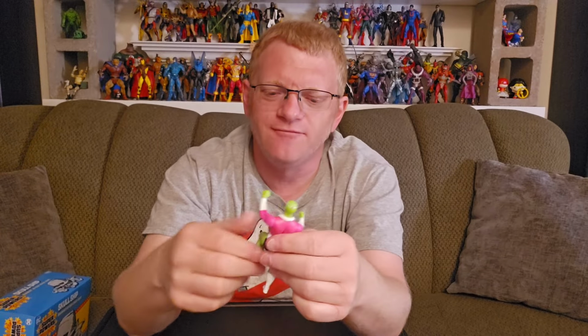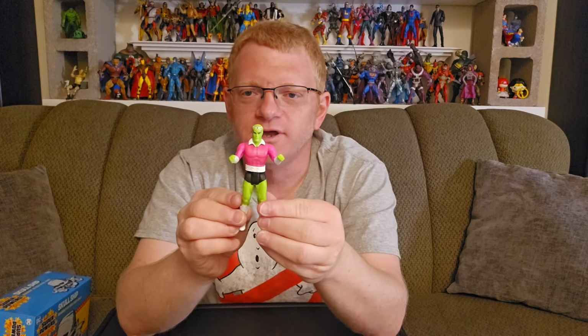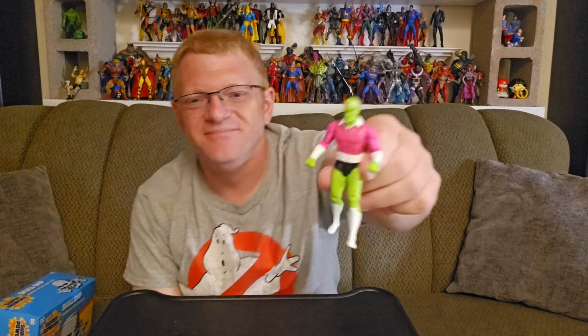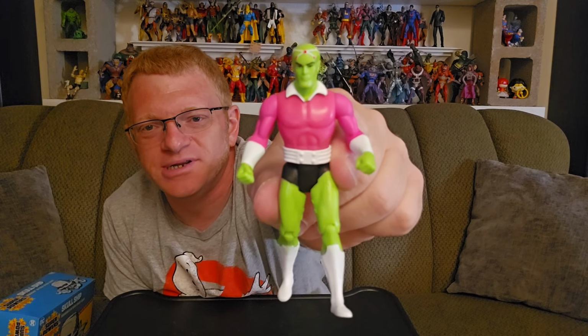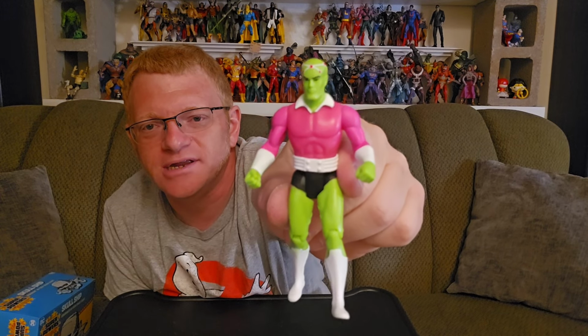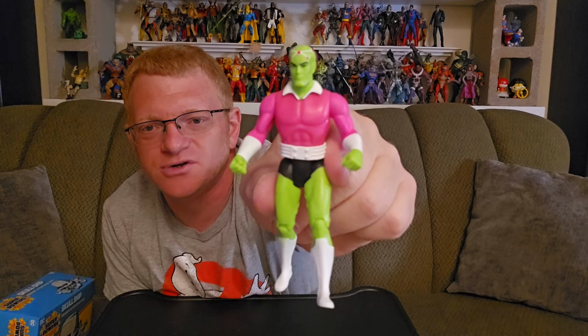You know, they don't have the Superpowers action features those original characters had. You'd squeeze their legs and their arms would punch, or with the Flash you'd squeeze his arms and his legs would run. I guess we're kind of beyond that now when it comes to action figure construction in general. I don't miss it because the figure itself is just cool, solid, the paint job's cool, vibrant, kind of a retro vibe to it.